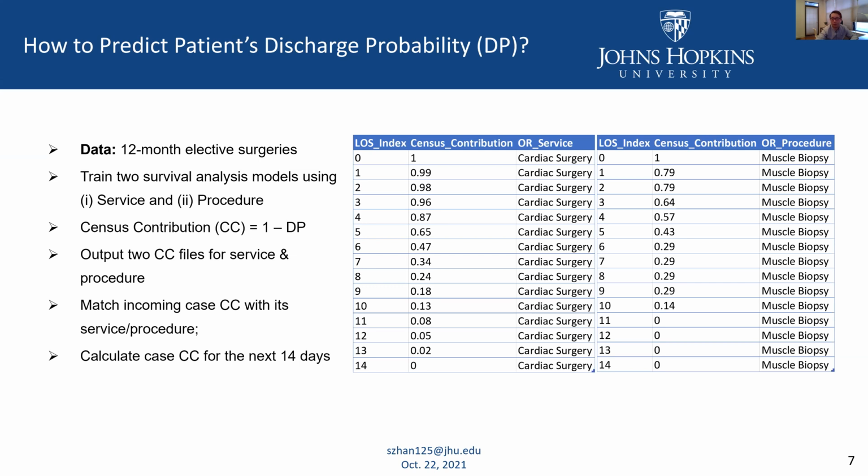As you can see in this table, for service cardiac surgery, the length of stay index ranges from 0 to 14, and the census contribution monotonically decreases from 1 to 0. And the table for procedure muscle biopsy is similar. Later, we can match the incoming surgical case census contribution with service or procedure and calculate the case contribution in the next 14 days.